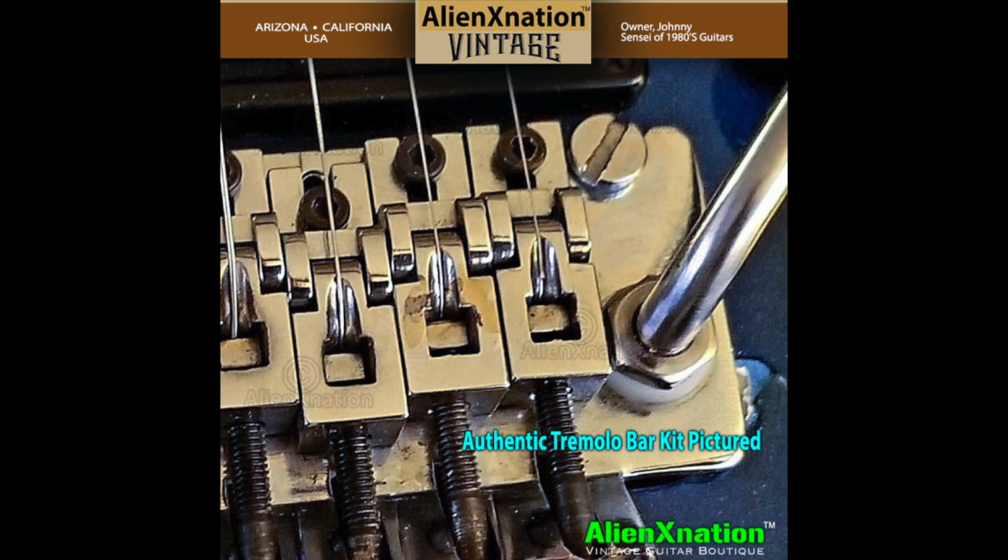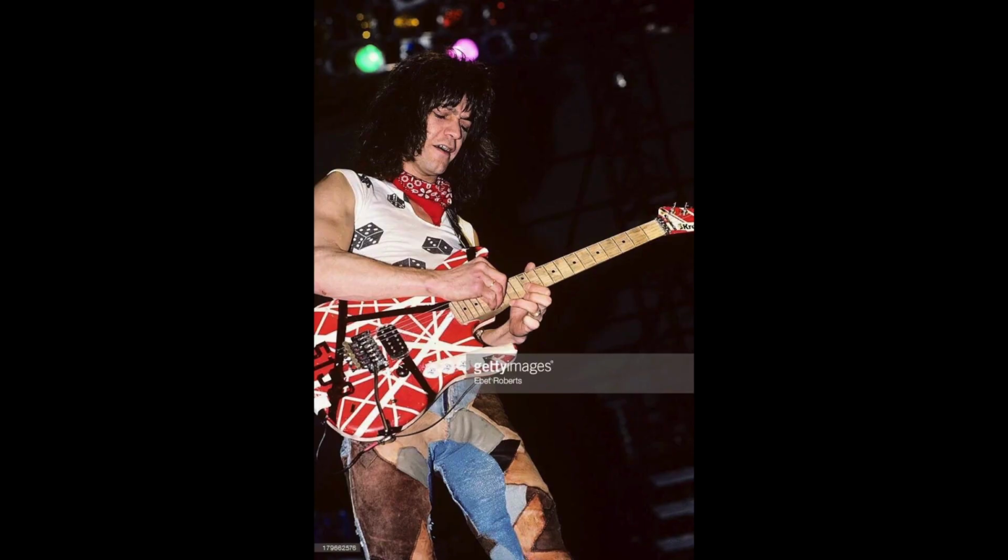It's got the locking and the washers, which I kind of like that style as well. Here are some pictures of Eddie Van Halen and his 5150 Kramer. So he had it on here for a while. I'm not sure if he had it on the Frankenstrat. Some Eddie Van Halen guys, you'll have to chime in here, because I'm not quite sure.